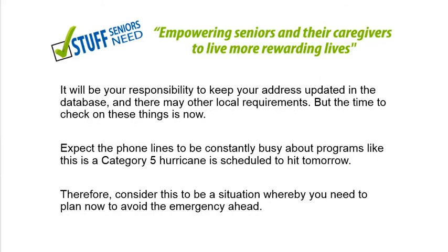Also, one thing that's of note is that it's your responsibility to keep your address and your phone number updated in this database, because if you move from time to time, obviously then the first responders aren't going to be able to get you. But try and make this phone call now, because the phone lines are going to be constantly busy if a hurricane is scheduled to hit tomorrow. So consider having this type of plan in place before you need it, before the emergency strikes.